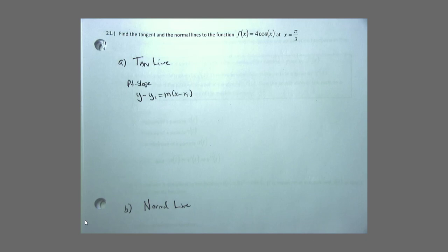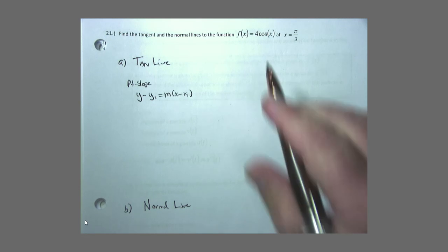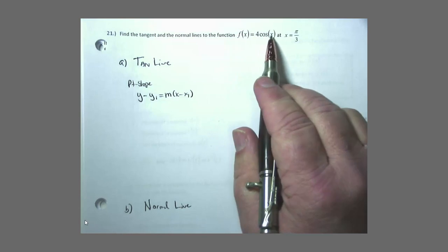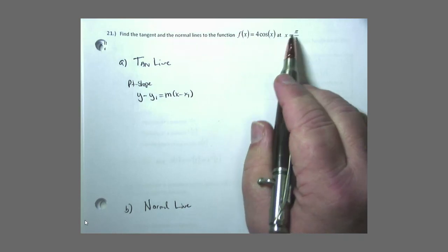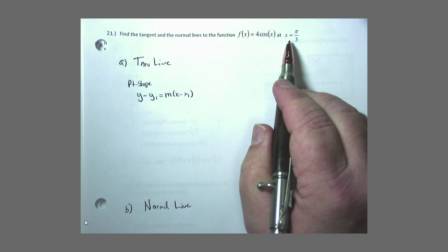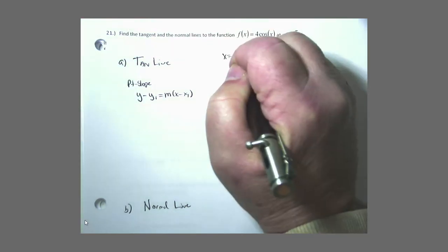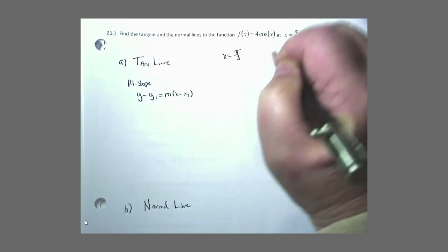Which means you've got to have two things. We're math people, don't think too deep on this. A point and a slope, right? Let's get a point. Well, they gave me a function, f of x is 4 cosine of x, and they gave me x equals pi thirds. They gave me half a point, the x coordinate. The x coordinate is pi thirds. How do I get the y coordinate?